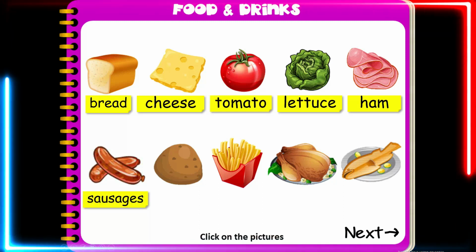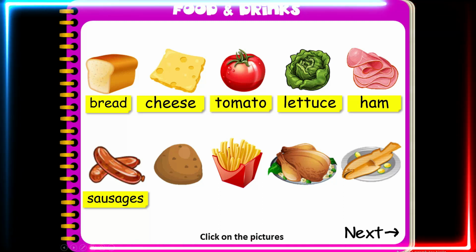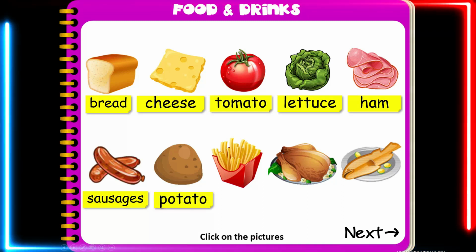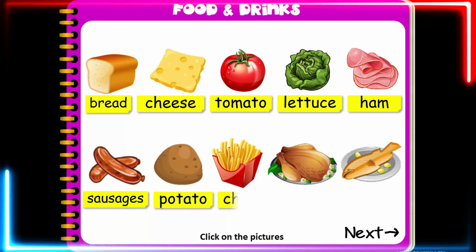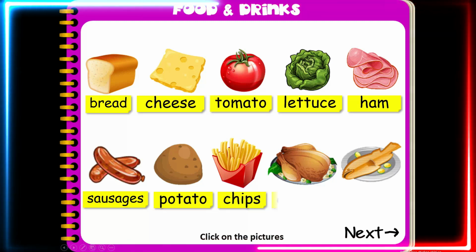You can have vegan sausages. You can have beef sausages. There's lots depending on what you eat. But that's generally how it looks. Potatoes, the staple food of a lot of stuff. And then also made of potatoes is chips, or French fries as they are known as well. Chicken.